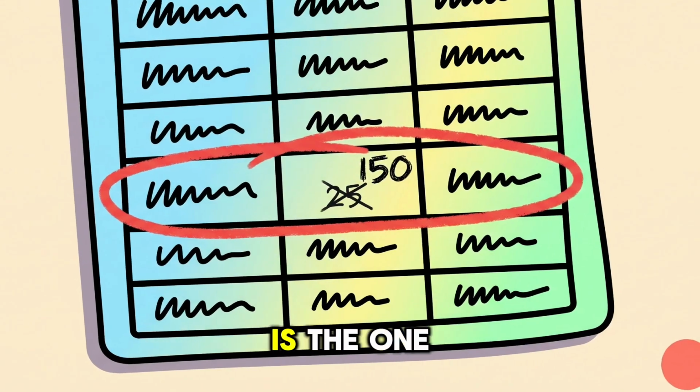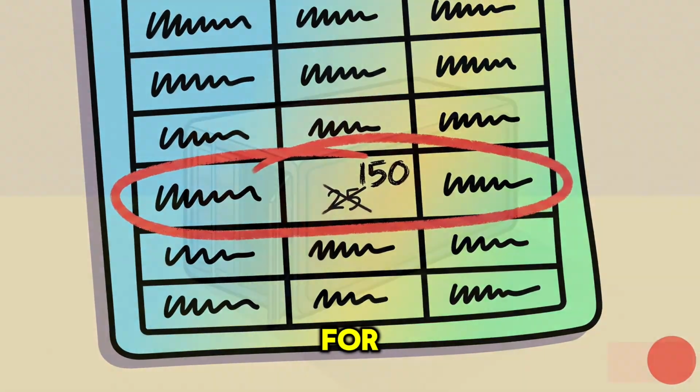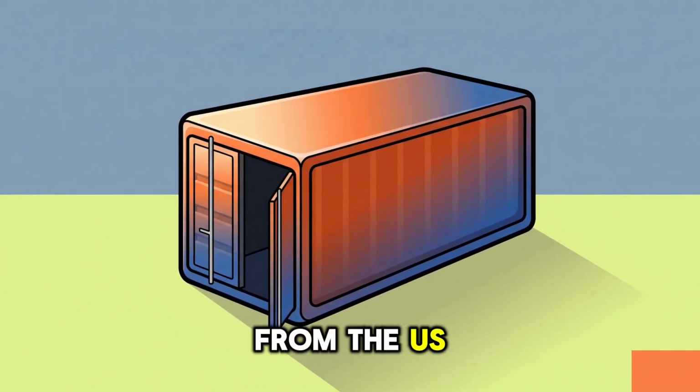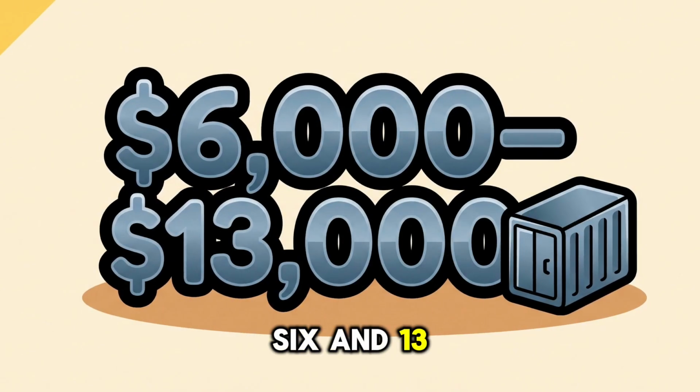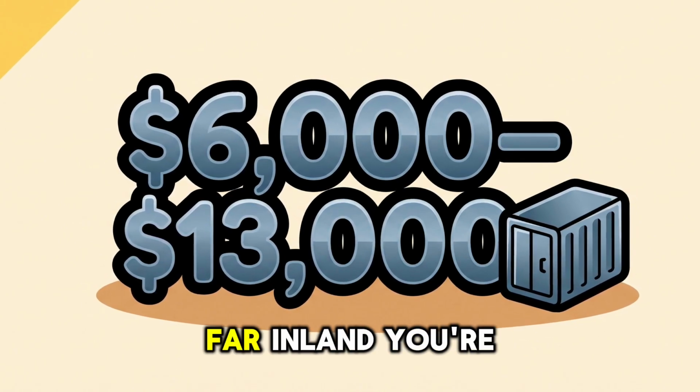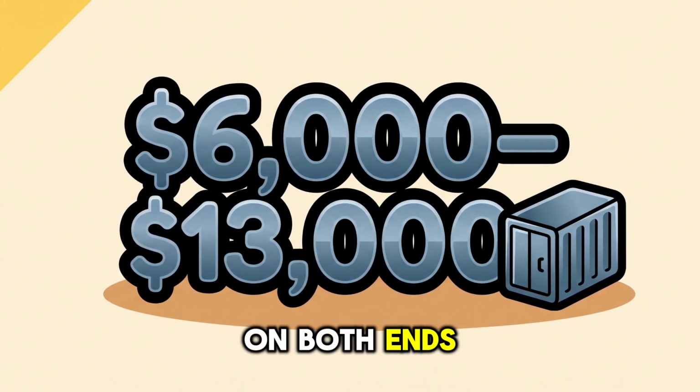Now, shipping. This is the one people budget worst for. If you're bringing real furniture and a full household, a shipping container from the US runs somewhere between $6,000 and $13,000 door to door, depending on container size and how far inland you're going on both ends.